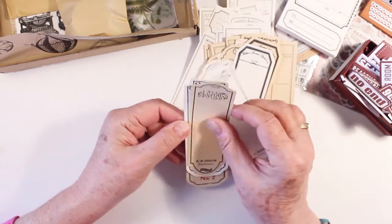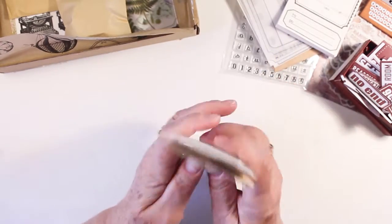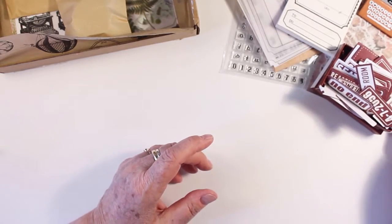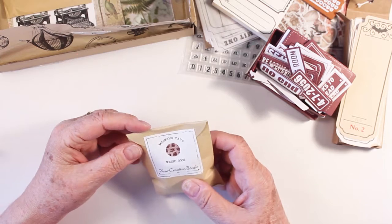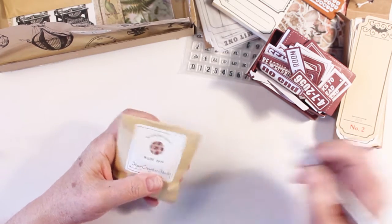Love potion. Oh, those are cute. Lots of things you could do with that. Use them in collage and things like that. These things over here. And still more. Okay, maybe this is a stamp. Oh, it's washi. Washi masking tape.